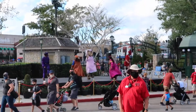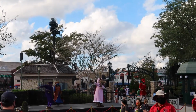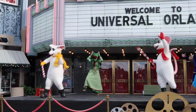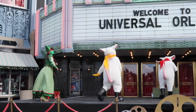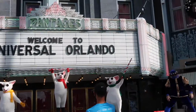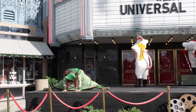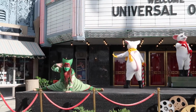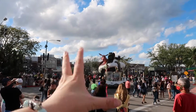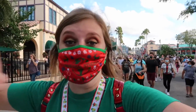Something's happening. Oh, be careful! She's stuck! Woohoo! Well, that's fun. It's like a dance party with the villagers. And Shrek and Fiona are still out, so they hang out here for a little bit after they've done their little skit. Well, that was fun. I wonder how many different parade floats they have that come out throughout the day. So, I don't know. Shrek is awesome.